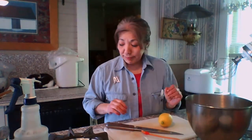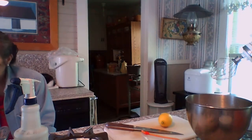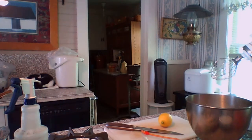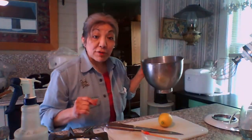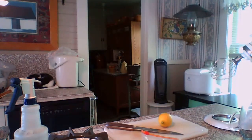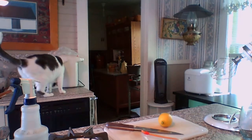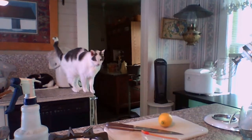Okay, as I was saying, I've made the whipped cream and I want to put that in a container. Hold on. You know what? I usually have a special container for this. I'll just put this in the refrigerator because it's fresh cream. I don't want it to spoil. So that was done.